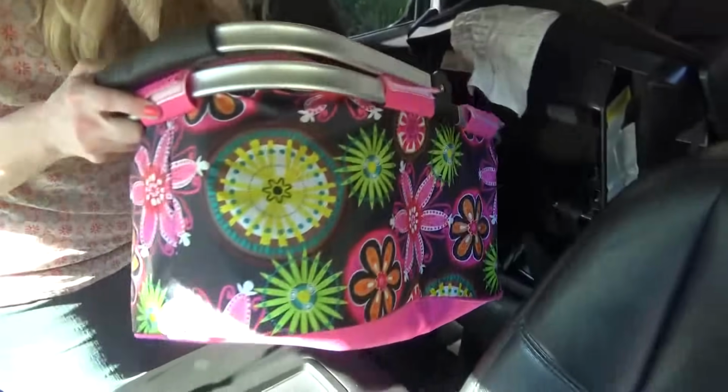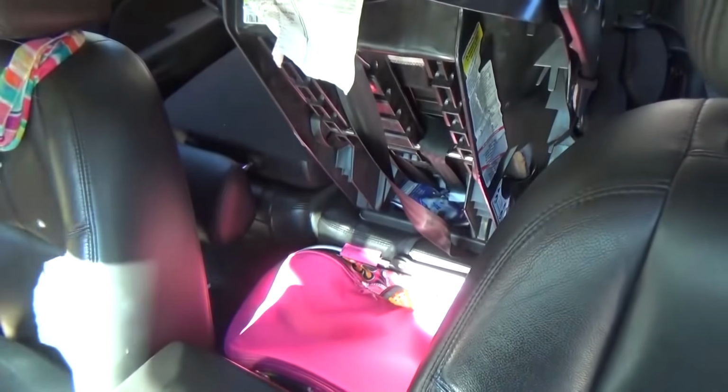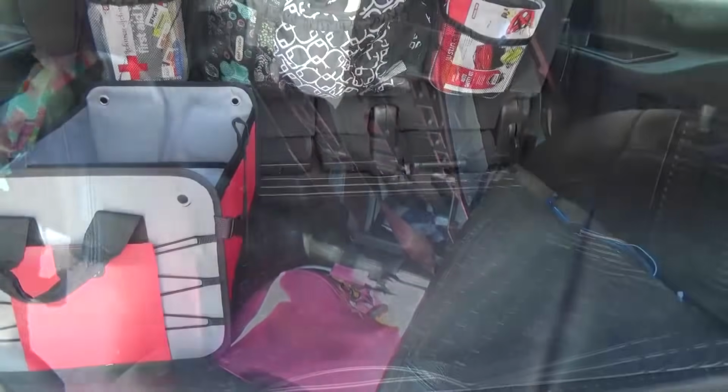My second road trip essential is to pack a lot of snacks, but here's my tip, you guys. I actually disperse the snacks throughout the car. That way I don't have to be in charge of feeding everybody all the time. Let me show you what I mean. I like to keep one small ice chest near the front so my husband and I can easily grab snacks and drinks from where we're sitting.